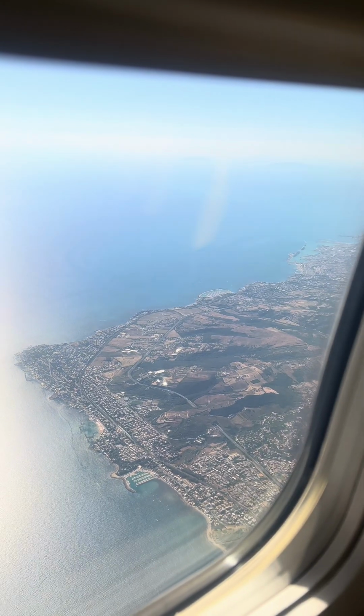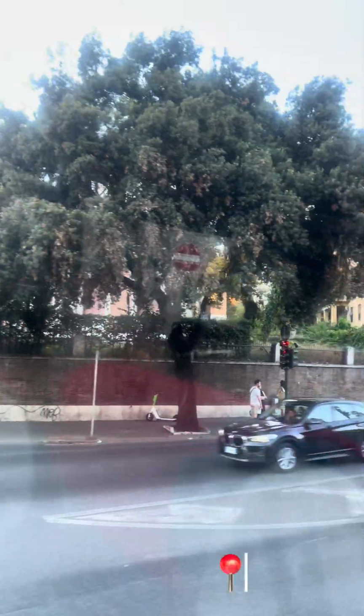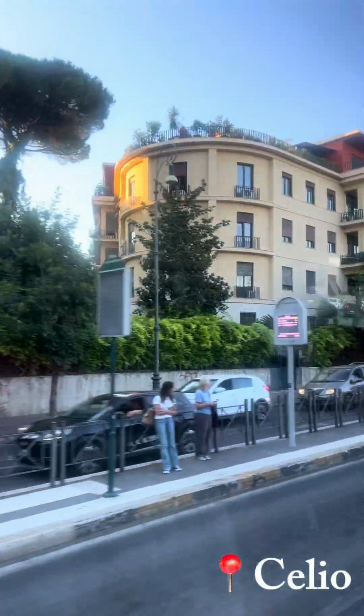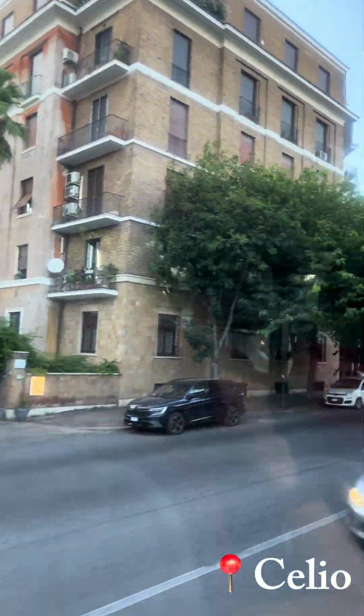So, this is me traveling to Rome for 4 days. I arrived in Rome and I was walking around the city. That clip should have come later, but this is the first clip. So this is me taking a bus from the airport into the city center.